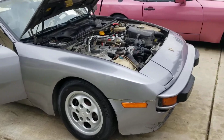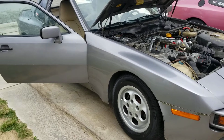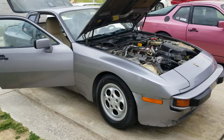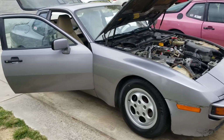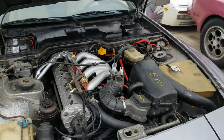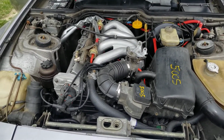Hey everyone, I know it's been a little bit since I've done an update for this 87 944 that I dragged out of a field in Lancaster. So apologize ahead of time, might get some wind coming through, so just letting you all know. So yeah, engine's all done, ready to go and everything.